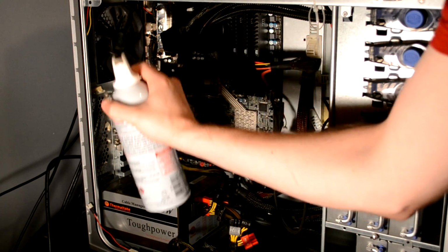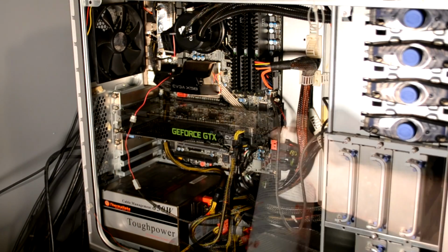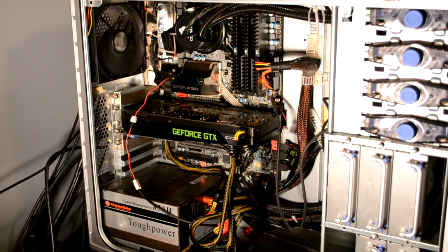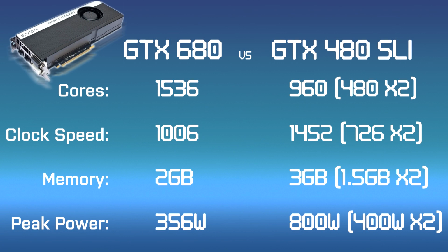Performance wise though, I kind of paid for a minor downgrade. At its stock 1000 MHz clock speed, the GTX 680 cannot match the GTX 480 SLI. That 1400 MHz of the two cards combined just outclasses it, even with the extra cores on the 680. I noticed this especially in Battlefield 3, where my frame rates dropped around, I'd say, 15 to 20% at times.